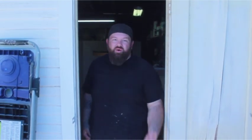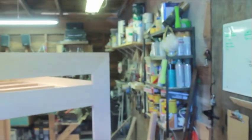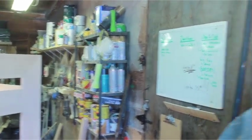This is how big it is. It's little. It's stupid how small this door is, right? So walk inside this front door. Here we go. All right, directly to the right with all the clutter. Let's start there at the clamps.